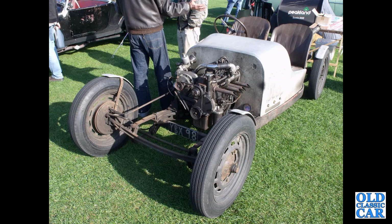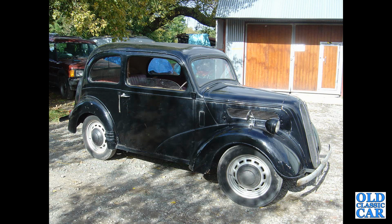This is an oddball special that was spotted a few years ago at an event. It looks like it's got a supercharged Ford engine. I don't recognise the chassis. Maybe someone could chime in with details of that, but it's certainly Ford based.